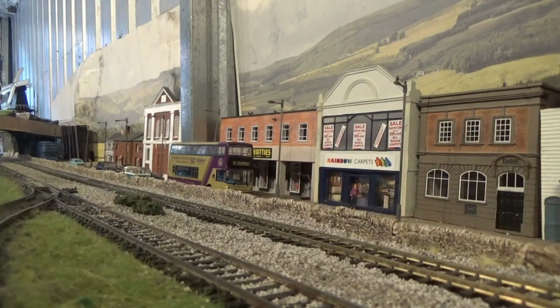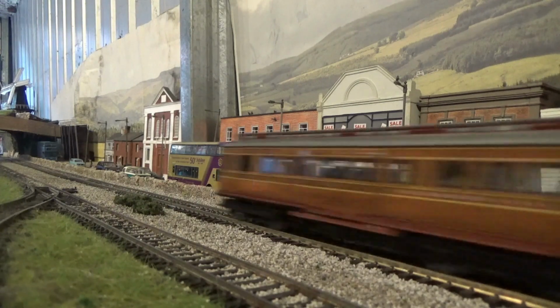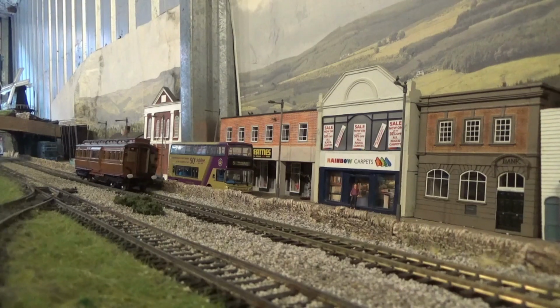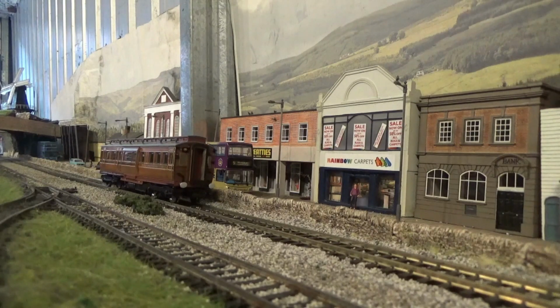So now I have to test just how well this coach rolls. So I'm just going to push it along. And I am expecting it to roll back as it's doing so now, because the baseboards on this layout aren't exactly even. So that's something to be sorting out, I think, soon when the layout gets rebuilt, to make sure that it is even. But, you know, it rolls very smoothly, as you've seen. And so it's very free running as well, so that's excellent.